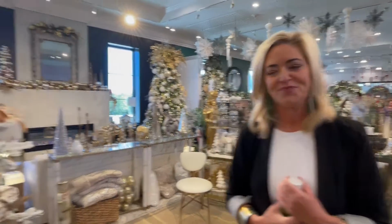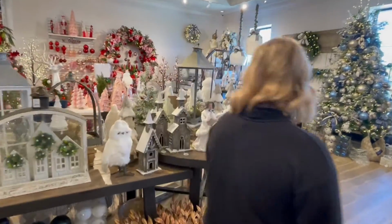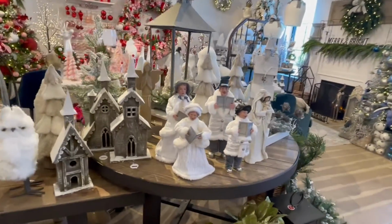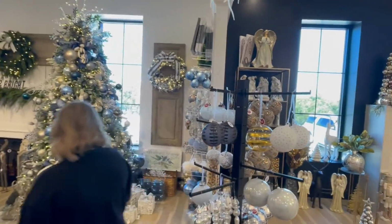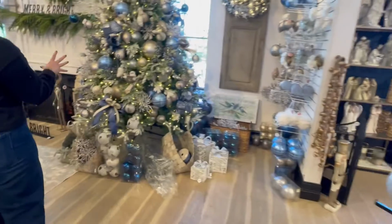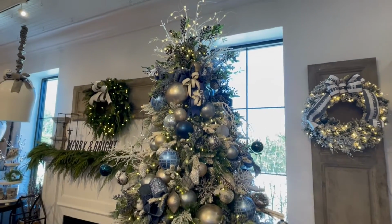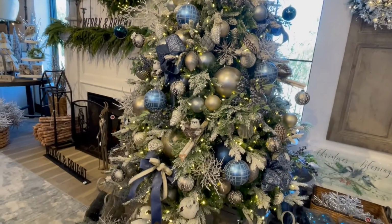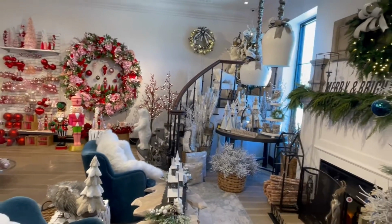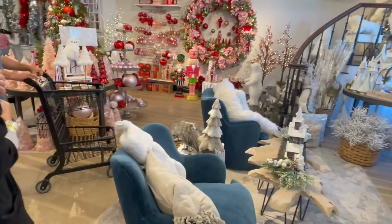Okay, so let's go ahead and continue through some of these rooms. This is the snowy blue tree, and then the Cranberry Christmas. So all your blues, all your whites, everything you'd think of when you picture a tree in the middle of a snowfield. Which we had a couple of years ago. That's true, with the heavy snows. If you had your tree up in February, that's right, a couple years ago, that's what it would look like.